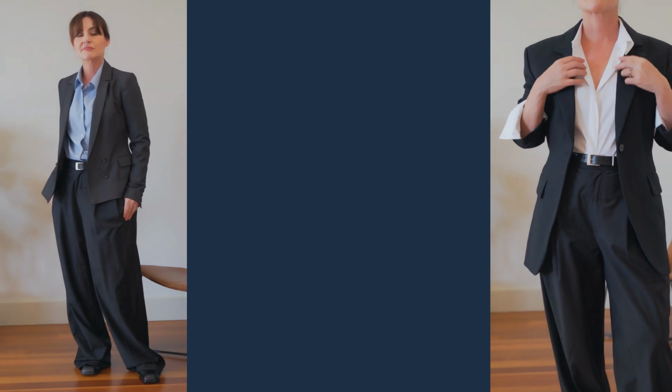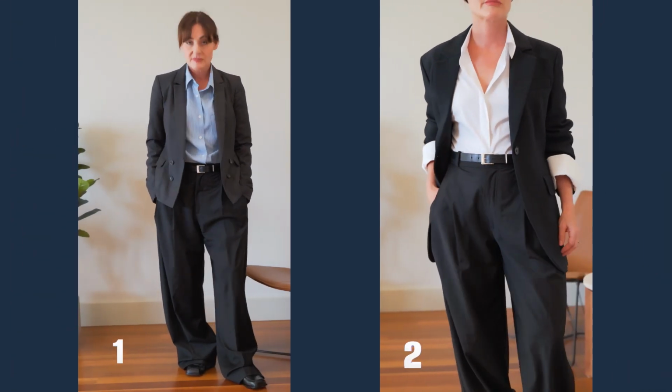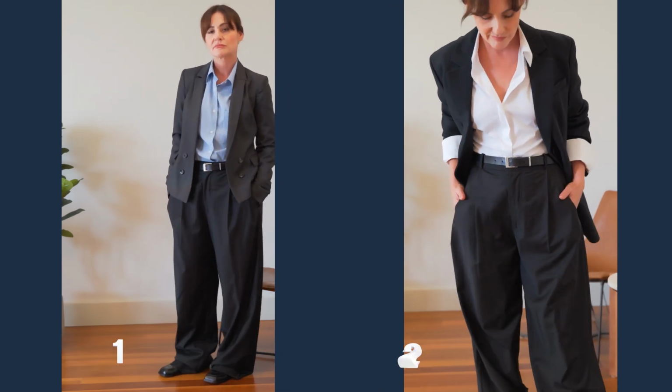Always remember to roll up the sleeves to the thinnest point of your wrist. And then perhaps unbutton the top two buttons. It will create a V-neck effect that's super flattering and will give you that long lean look that we're going for. So there you go. You can see the before and after. Just a few small tweaks and it already looks much better and much more balanced, proportional, and put together.